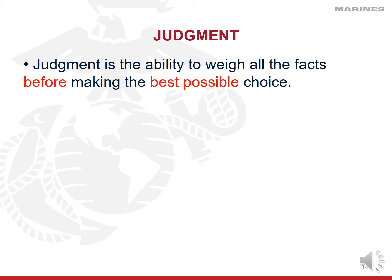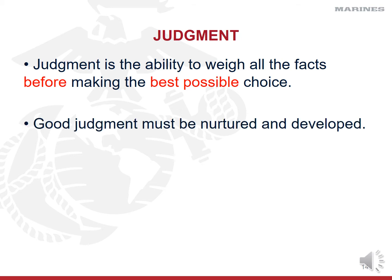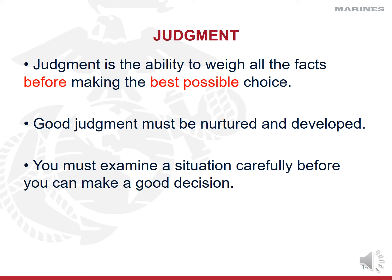As you gain more experiences in ROTC, as you have more opportunities to get out and lead other cadets, as you find yourself on all of our extracurricular activities outside the classroom, you're going to have the opportunity to use these experiences to develop your judgment. You got to examine the situation carefully before you can make a good decision. Sound and timely decisions fall under the category of being decisive, which we'll talk about later. But time is what is going to force you to balance judgment and decisiveness. It's going to be a fine line to walk sometimes.